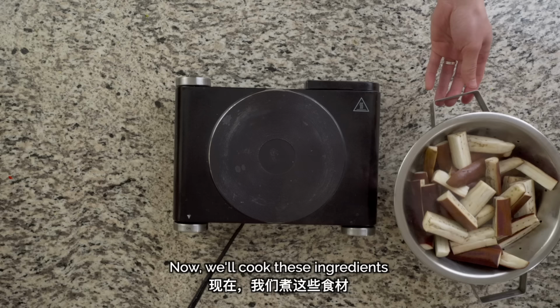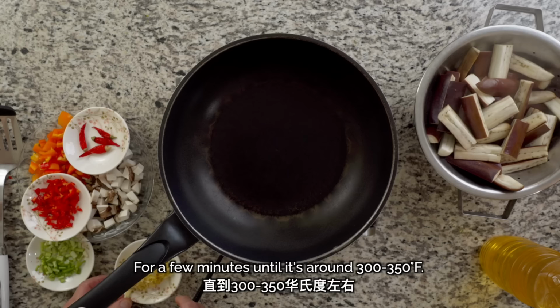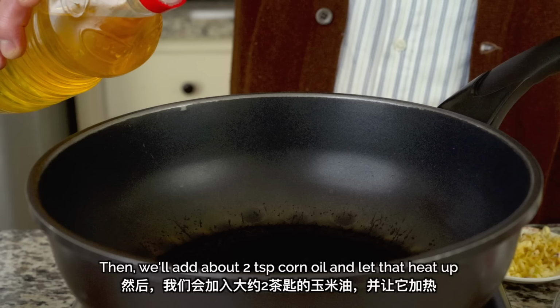Next, we'll dump out the water from the wok, dry it, and reheat the wok on high heat for a few minutes until it's around 300 to 350 degrees Fahrenheit. Then we'll add about 2 teaspoons of corn oil and let that heat up until it's shimmering or forming ripples across the surface.